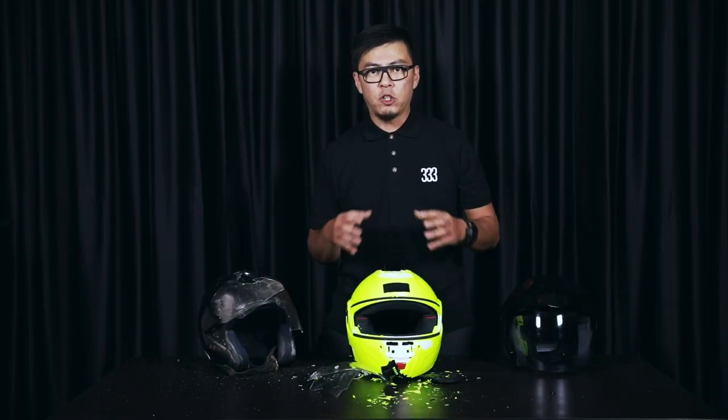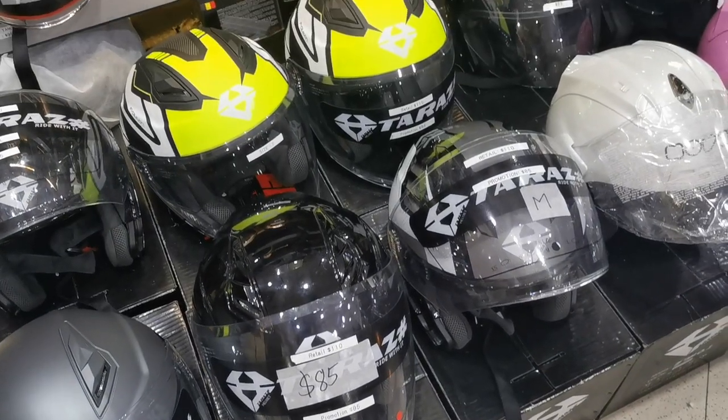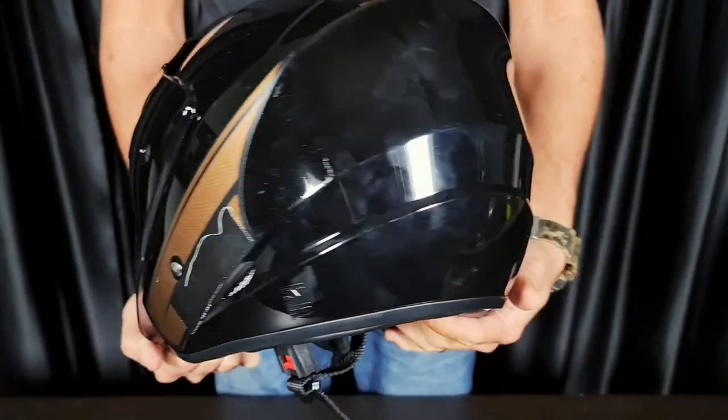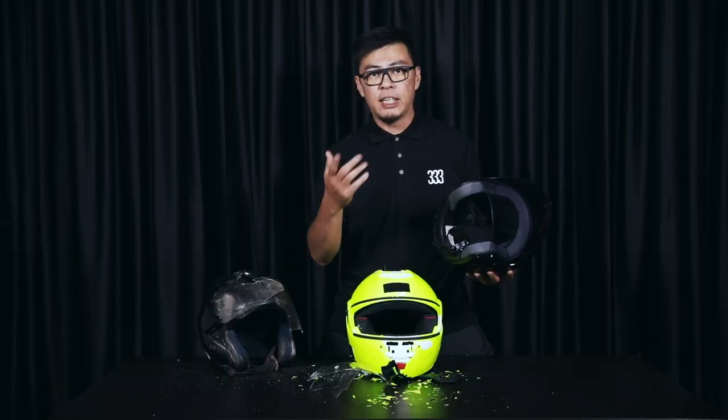We would prefer if the authorities focus on educating the public on who the credible motorcycle helmet dealers are and where and how to avoid getting counterfeits. Here is an example of a helmet that does not have any safety certification. Let's see how this $15 one performs in our crash test.